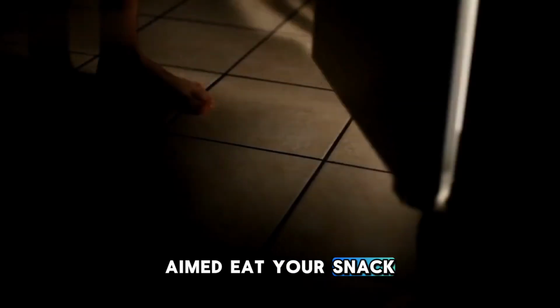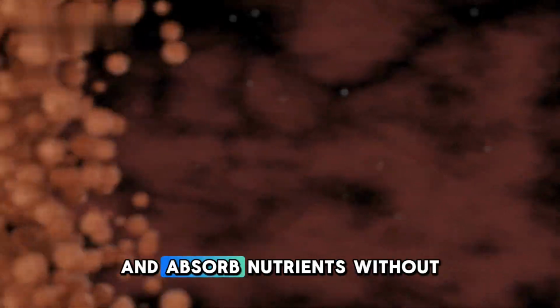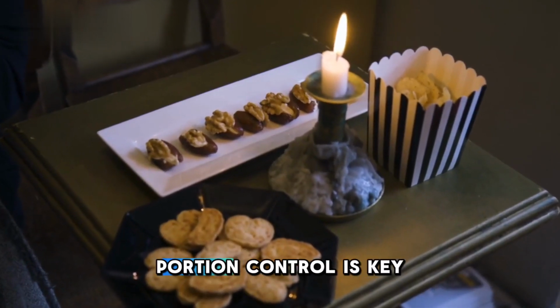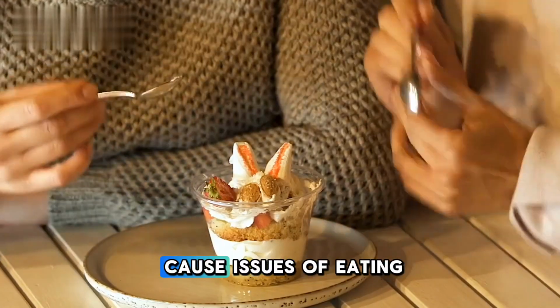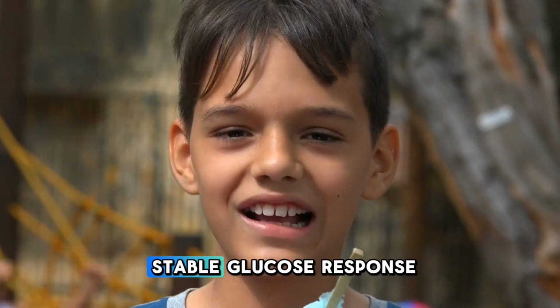Timing matters too. Aim to eat your snack about 1 to 2 hours before bed. This gives your body enough time to digest and absorb nutrients without overwhelming your system right before sleep. And remember, portion control is key. Even healthy snacks can cause issues if eaten in excess, so keep portions moderate to support a stable glucose response.